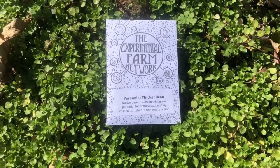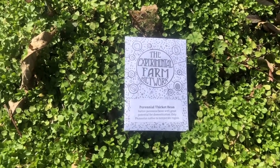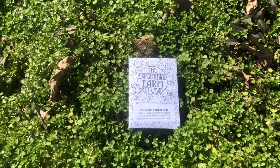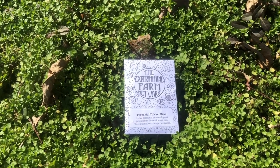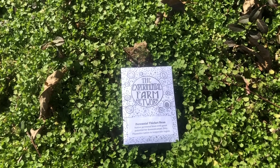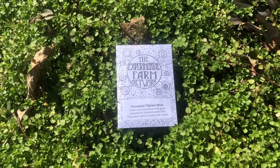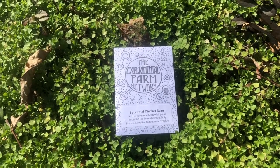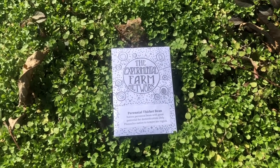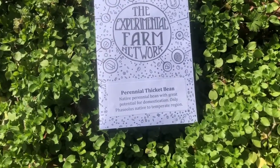But the idea is you can maybe cross these with some domesticated varieties that might be able to have bigger seeds and maybe improve flavor or something along those lines, and you can get the best of both worlds and have a perennial bean for cold climates that comes back year after year. That's something we don't have yet, so this is very exciting.